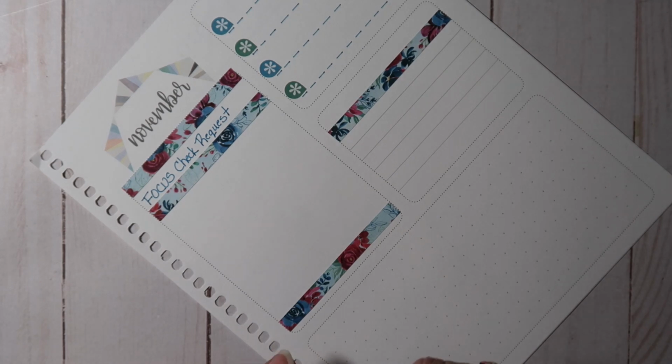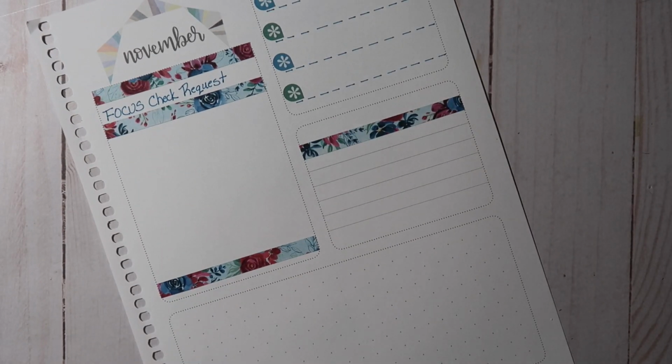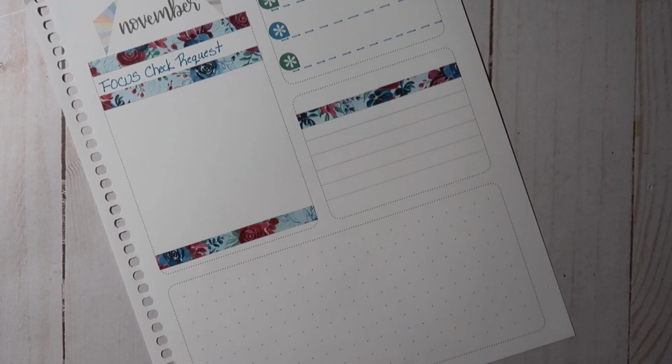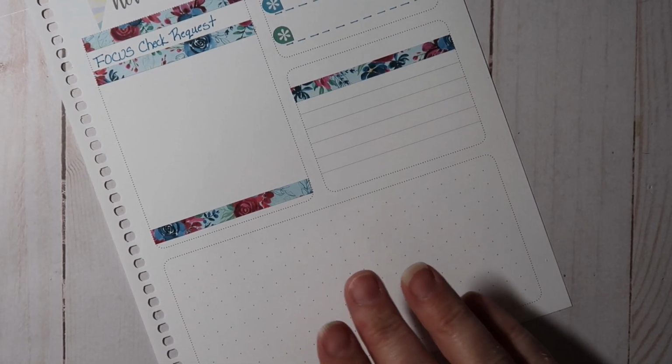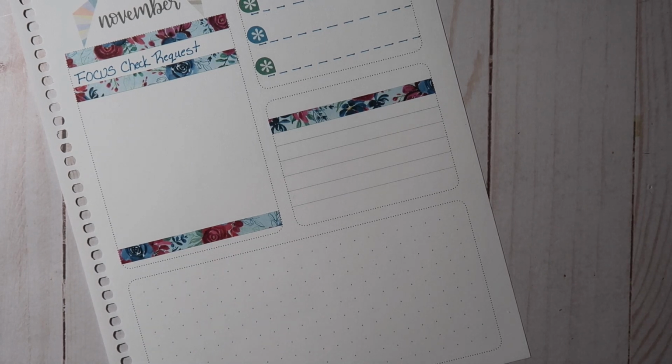And then I'll put some kind of quote over here when I come up with one. And then I do have a plan down here. I'm going to use it for some kind of cash envelope tracking. I just haven't quite got it ready yet.